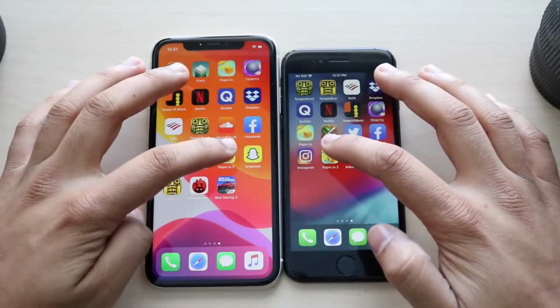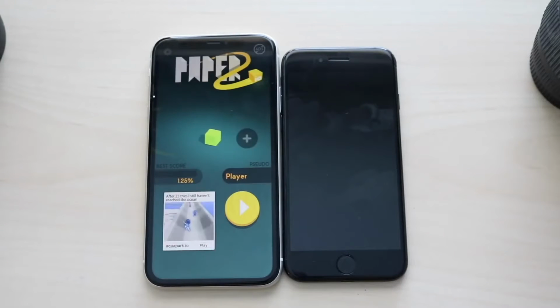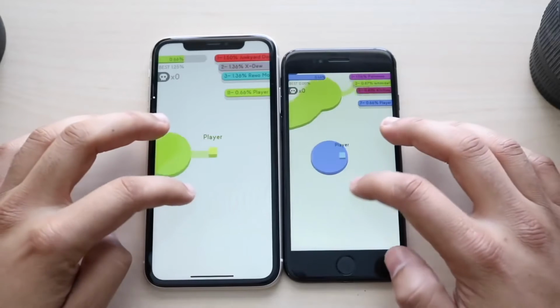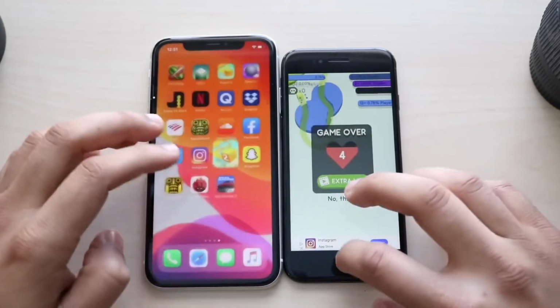Let's do Paper Out 2, 3, 2, 1. And you can see that bit of a difference. Yes, the iPhone 11 is the faster one, but surprisingly, for being a 3-year difference in speed, I was kind of expecting more, to be honest, especially with that boot up.